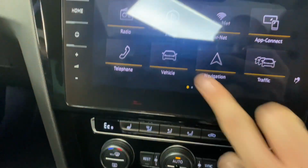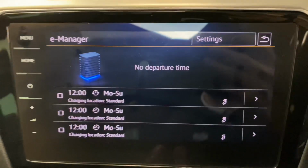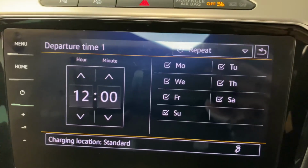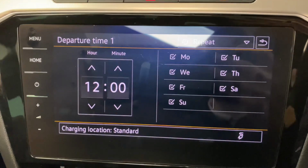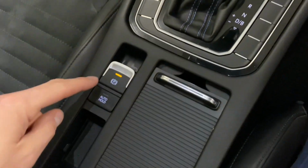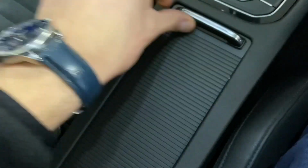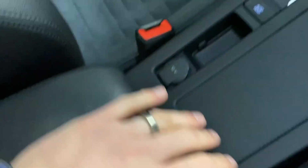So if we go back to vehicle on there and then e-manager, that's where you can set departure times, temperatures, etc. So if I just go into one of these menus, you can see, and you can bespoke that again. So in winter time, you can set the car to start heating before you get to the car. So lovely little features like that as well. So we've got an electric handbrake and an auto handbrake there. Both sets of keys present with the digital service history as well. 12 volt socket, armrest with some useful storage underneath.